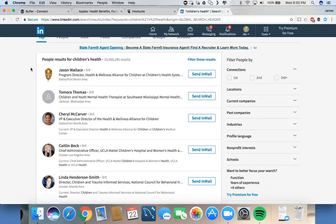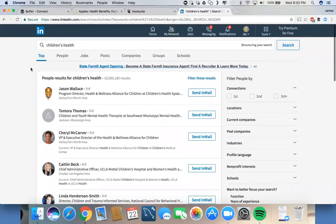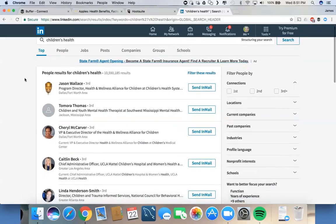But the point is, when you type in healthy children, or if you're in San Antonio or Baton Rouge, type in Baton Rouge health, and you can probably find business owners, for example, who own the local gym or whatever. Rather than liking them, you can send them an InMail, which is just like an email, and ask them to connect. There are a lot of ways you can use this, and you don't have to have someone like you, like with Facebook.